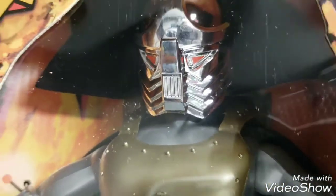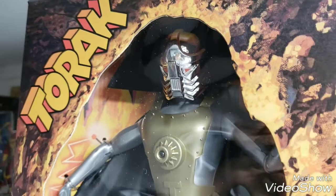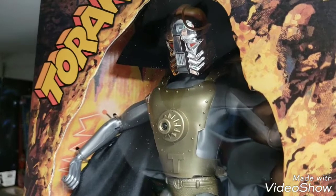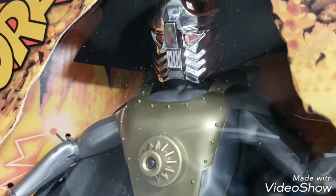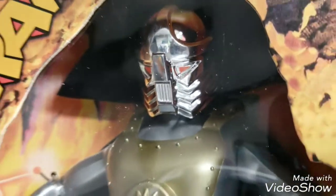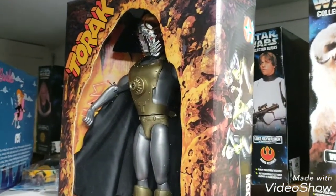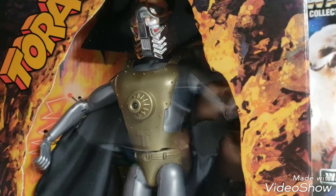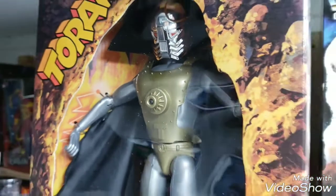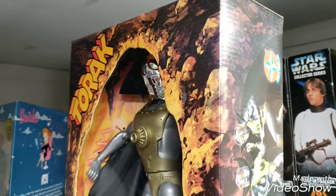So price wise, these guys were very good. Surprisingly, this Torak figure was under $60. Naturally, shipping and handling took it over that, but that was another alluring aspect about this figure, to have a big, beautiful 12-inch figure like this, and it only cost about $60-something, maybe 70 with shipping and handling. So just a fantastic figure, and we're extremely happy to bring this to you today.